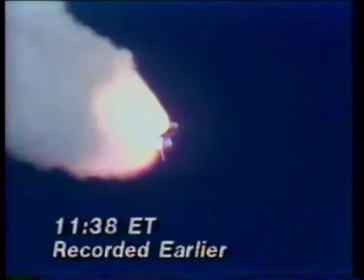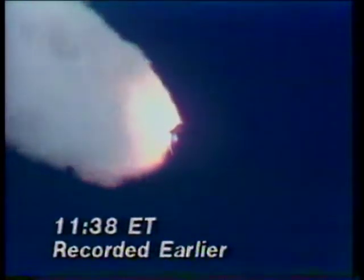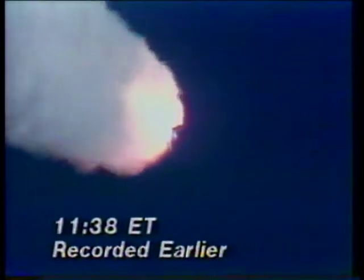Engines throttling up, 3 engines now at 104%. Challenger, go at throttle up. Challenger, go at throttle up. Close lights. 1 minute, 15 seconds. Velocity 2,900 feet per second. Altitude 9 nautical miles. Downrange distance 7 nautical miles.